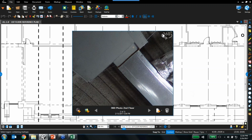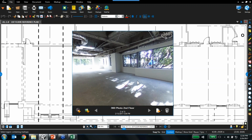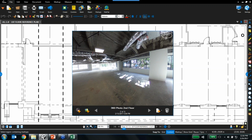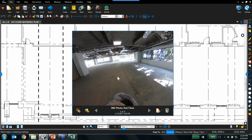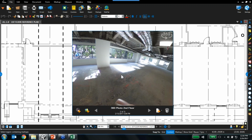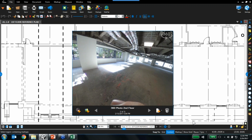PDF. All of these images show up as 360 images on Revu Windows, so Windows tablets, Windows desktops, etc. And then if you've got an iPad or Revu Mac, they'll show up sort of flat. You won't be able to navigate through them, but they'll still show up in the capture media. So really great option here for communicating what's happening on the site to people back in the office.